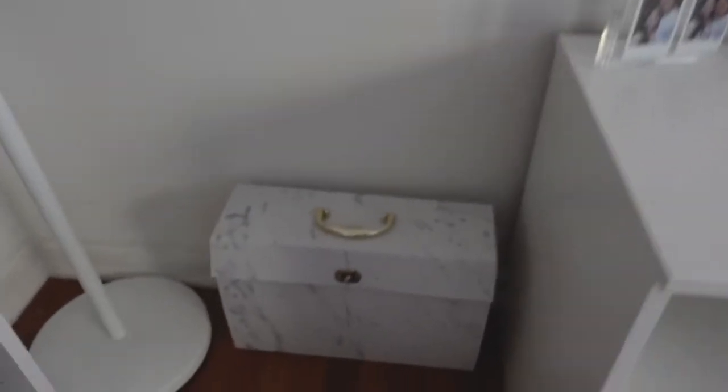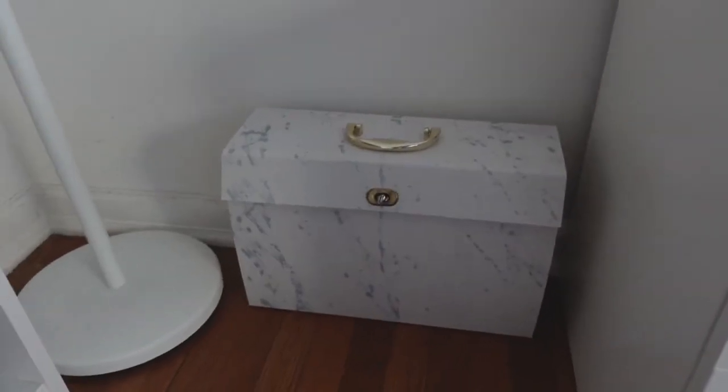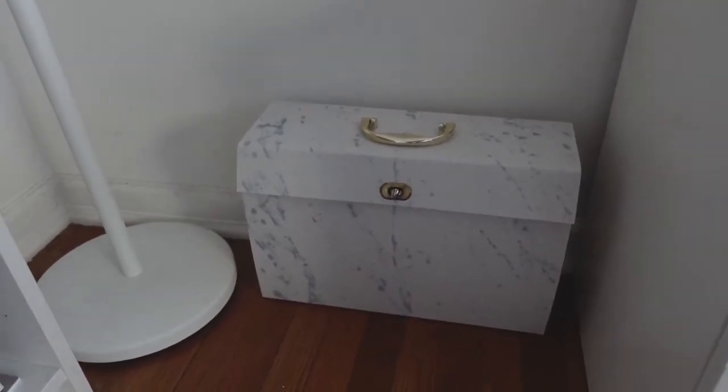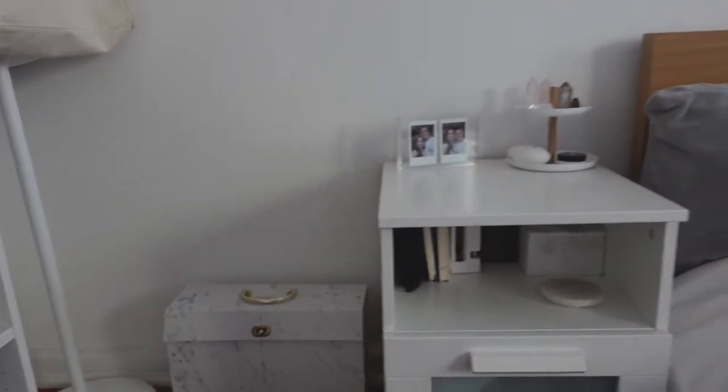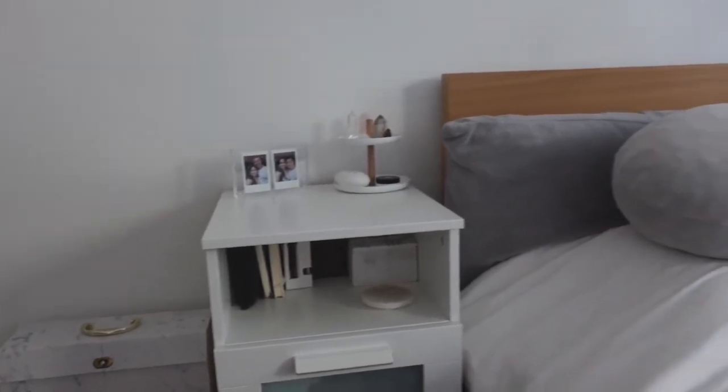At the bottom of my coat rack, I have my file folder. I got it from Target years ago. They don't have it anymore, but they always have cute ones in stock, so definitely check there. And then moving to the right, we have my nightstand and my bed.